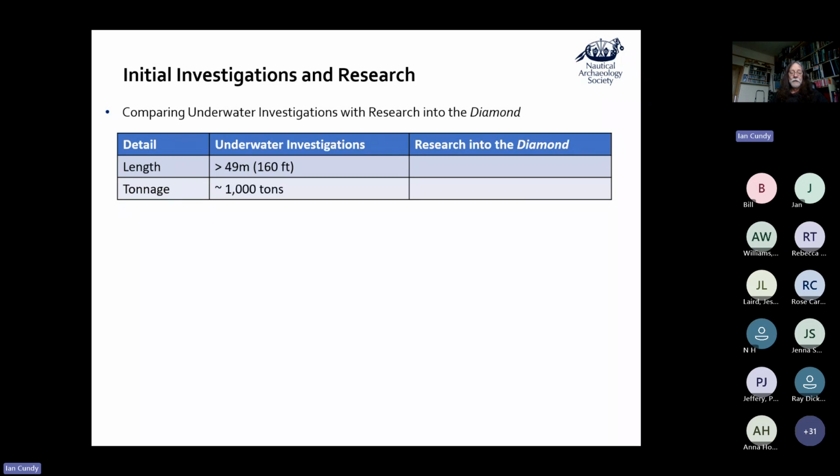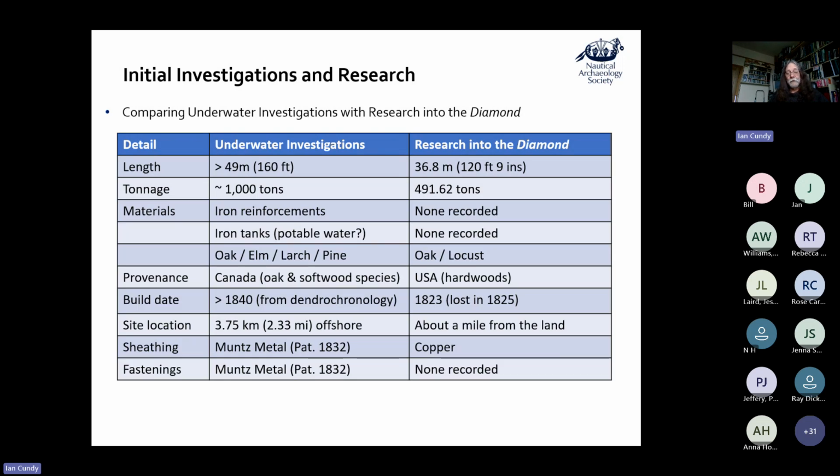And at that length, we'd be expecting to find a tonnage for this vessel of about 1,000 tons, somewhere close to that. But the Diamond, however, was considerably smaller than that, and only half the tonnage we'd expect. So that already threw up some red flags as to the viability of this wreck on this site being the Diamond. And once we added all the other bits and pieces, we could compare both our underwater findings with what we knew about the Diamond.